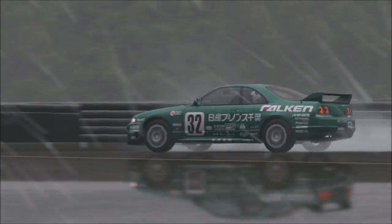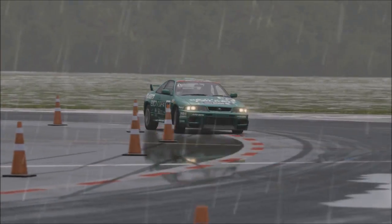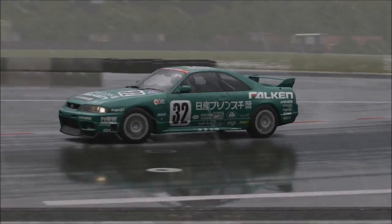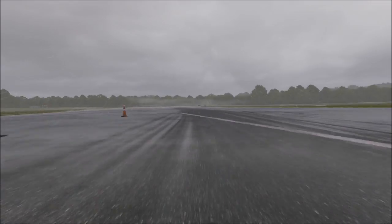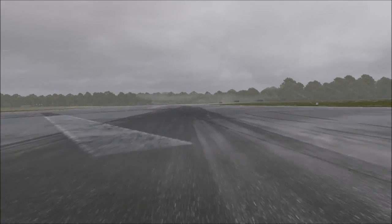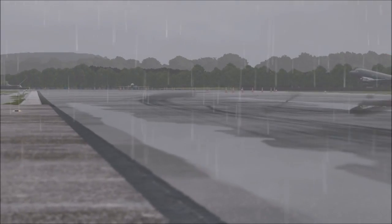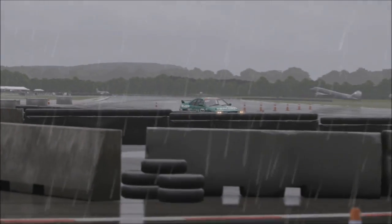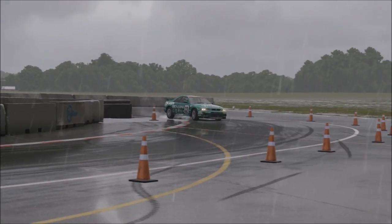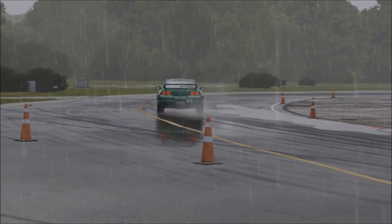Just like the E36 is my favourite generation of M3, the R33 is my favourite generation of Skyline GTR, I guess. Between the R31 and the R33, I do flip-flop between the two, and the R32 in recent years, I've started to really like as well, but I think the R33 is still my favourite. As far as this car is to drive, it's good. It does have some mild understeer.